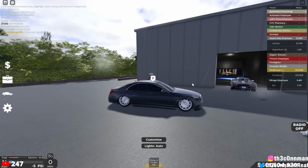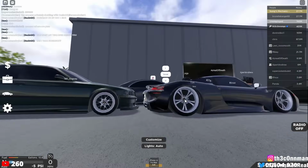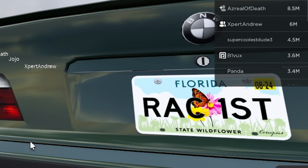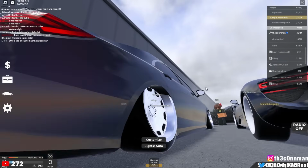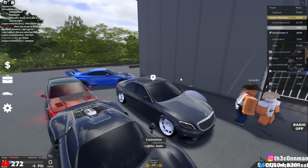Wait, can I get chrome wheels? I want chrome wheels, that's all I want. Oh my god, there's twin turbos at the hood. The 918 on Serbs? This E36 is hard. What's that guy doing? Oh my god, these look good. Oh, yes, all right, that's perfect. That's all I needed. Let's go.